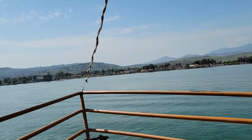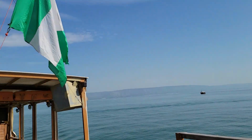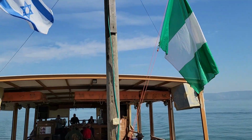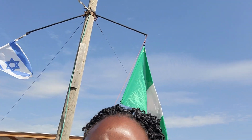We went into our boat and cruised the Sea of Galilee. The boat flew the Nigerian flag and the Israeli flag, and we sang and we danced, and it was a very nice time. It is very surreal to actually be on the Sea of Galilee and be in the same place that the Bible talks about.